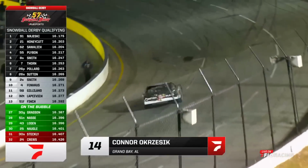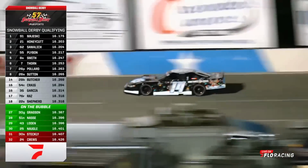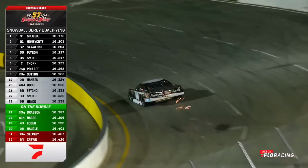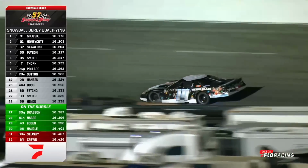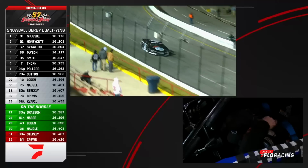And here's Connor Okresic, last official qualifier to go. The Grand Bay, Alabama driver in car number 14 at his home track. He's a former champion here at the Speedway and the 2019 winner of CRA Speedfest. And what it would mean for this race team. They broke a right rear shock mount late in the final practice before this session. Nicholas Noggle on the bubble watching diligently as Okresic tries to give back to his team after that thrash to get the car repaired, to get a chance to get the car out before he had to make this run.